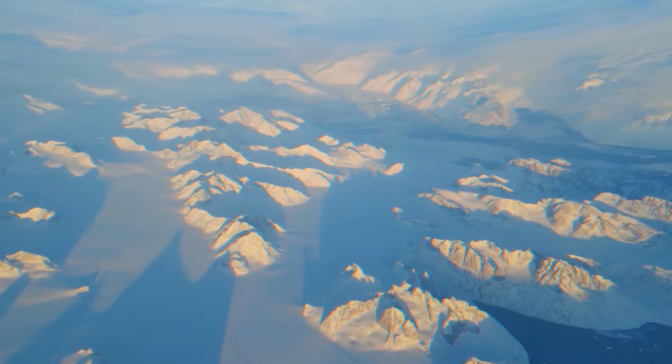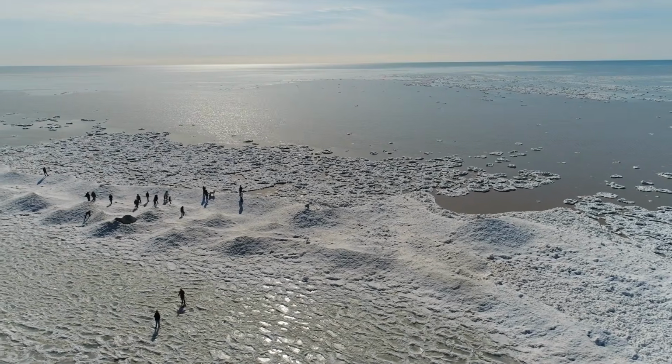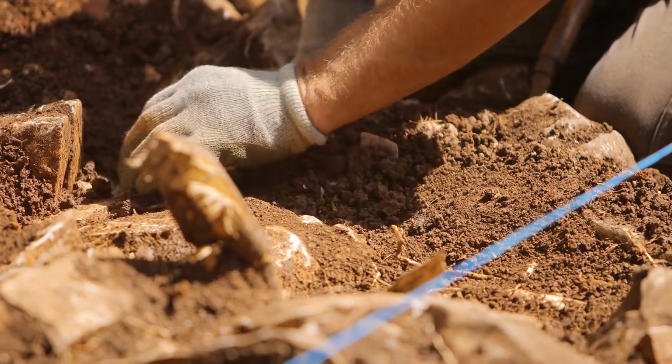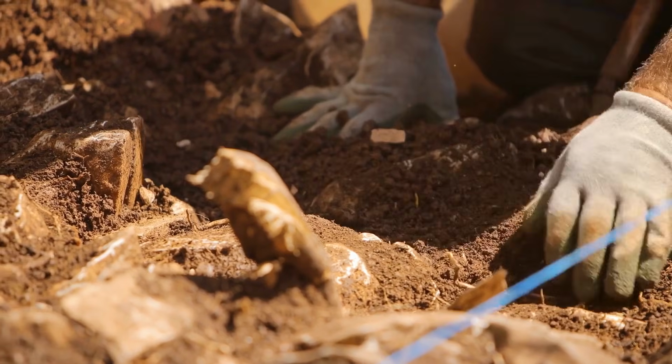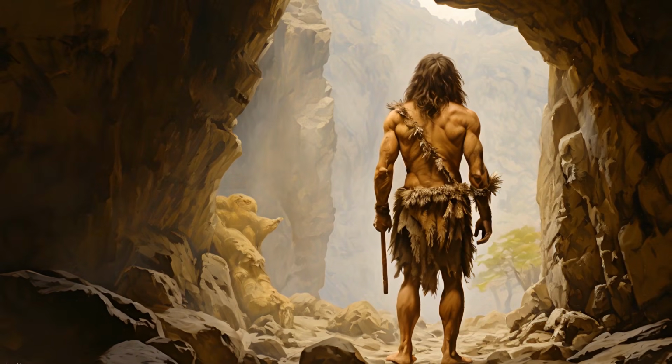For the longest time, folks thought humans didn't set foot in North America until after the ice sheets started melting. Fossilized footprints discovered at White Sands National Park in New Mexico prove that humans have been rocking it in North America for at least 23,000 years, right around the peak of the last ice age.